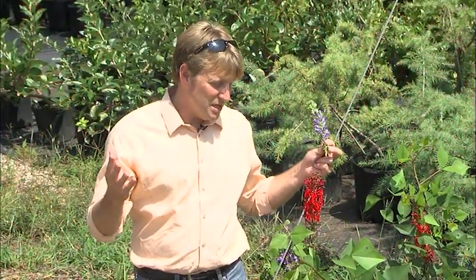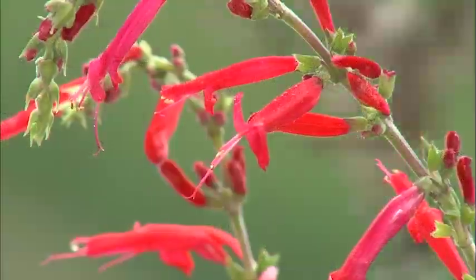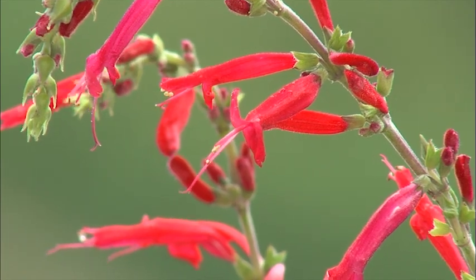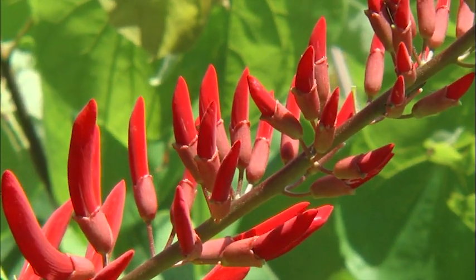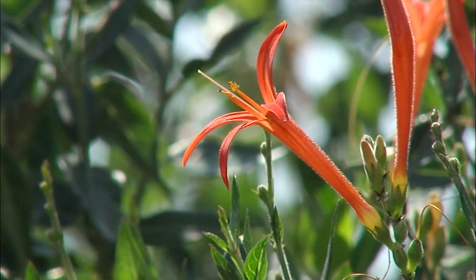Pollinator shifts, it turns out, are one of the most important engines driving diversity of flowering plants. Here in the New World, lots of red-flowered plants, lots of flowers that are attractive to hummingbirds. So hummingbirds themselves have done a lot to drive diversity.